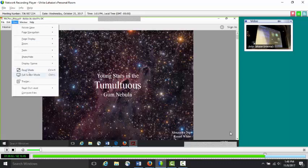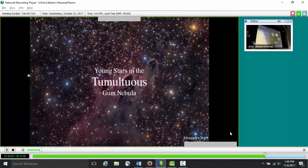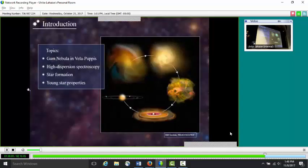Just a general topic list. I'm going to tell you about the Dunn Nebula. I'm going to tell you what, once again, spectroscopy can tell us about, this time, young stars and about star formation. So, a quick overview.